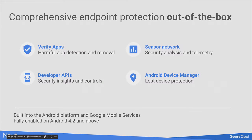In fact, a lot of the work we do is making sure that users who are running older versions of the operating system, potentially ones that aren't receiving security updates, will still get the core protections.